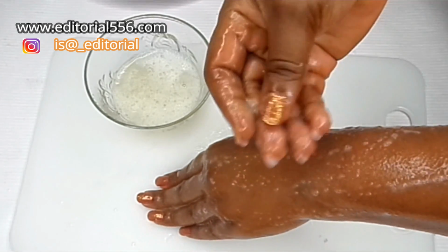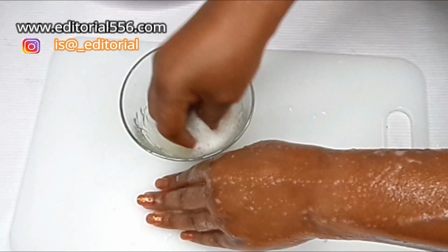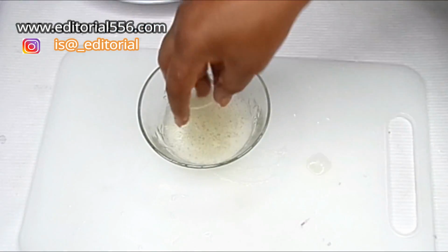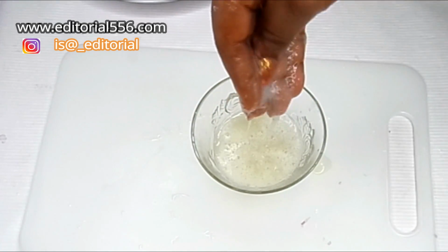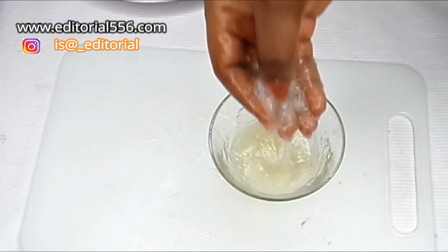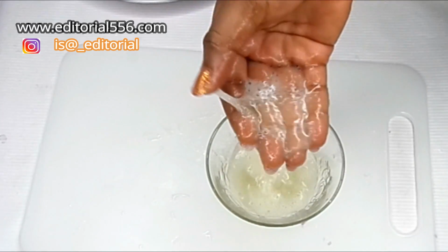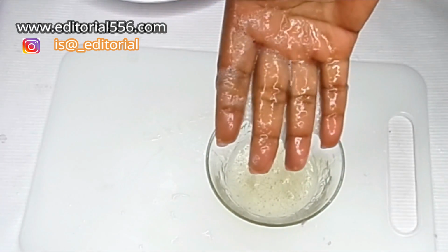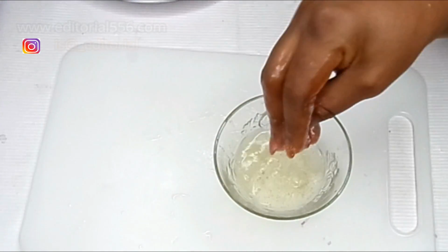And you have to make sure that this is actually very smooth, so that you won't have any particles left in your hair. And what you do is you leave this in your hair for 1 hour, but you have to cover it up with a shower cap. This is really nice. You just pour everything in your hair and it goes sliming down, okay?